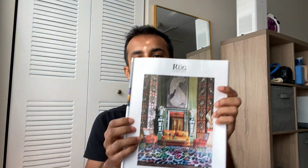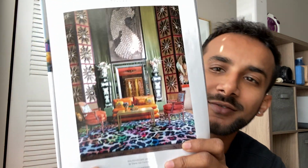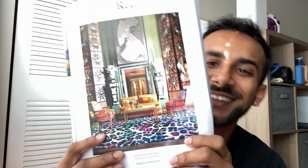Wow. Another rug advertisement. This rug is the Kaleidoscope Leopard Rug by Diane von Furstenberg. This is an ad for the rug company. Check that out. Pretty cool, right? I like it. Funky.